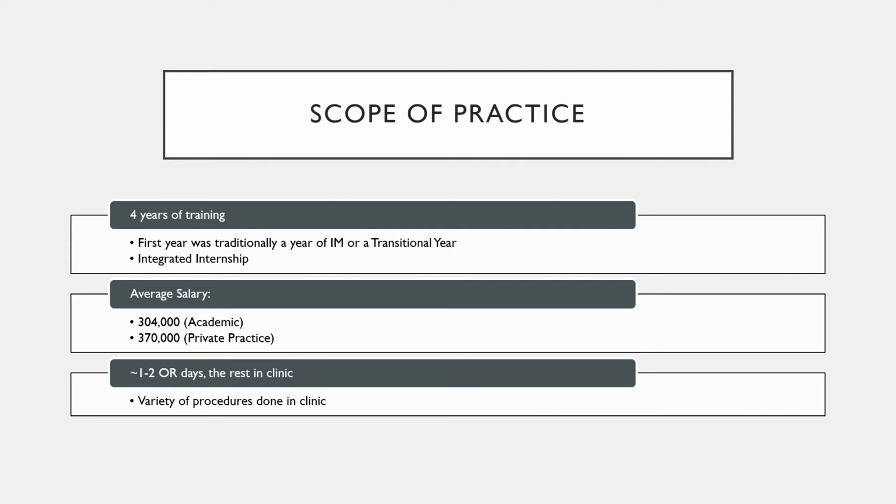Here's a little bit about the scope of practice for ophthalmology. So training is 4 years long. First year was traditionally a year of internal medicine or a transitional year, but now programs are moving towards an integrated internship. So what this involves is 3 months of ophthalmology training during your first year, as well as internal medicine or general surgery training as well. So when you match ophthalmology, you'll automatically get a spot in the internal medicine department or the general surgery department at the same institution that you matched for ophthalmology.